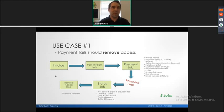When we look at something like our payment flow, we generate an invoice, we then post that invoice, then we have a payment job that goes through and does a whole bunch of assessing of the customer information. So things like credit card, payment type, is it a maintenance fee or renewal? Are they on installment? Do they have credits? Do they have existing balances? In each one of these processes, we actually test in QA, but testing the entire process in a regression test is pretty arduous. The number of variations you would have just on these conditions alone is dozens and dozens of test cases.